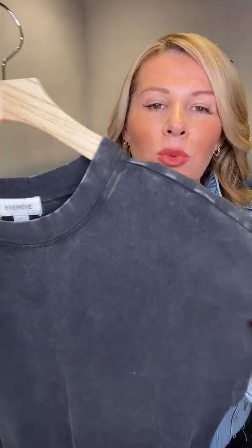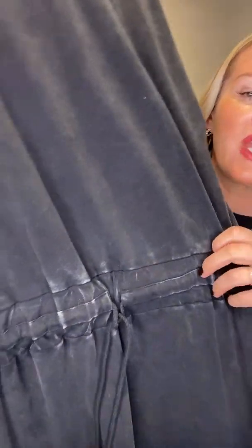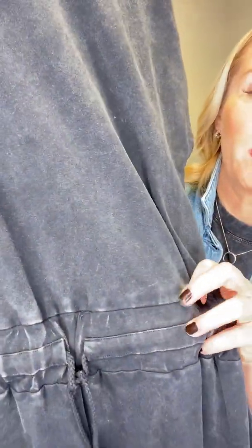It's called Snow Washed Black. So it's really kind of got a fun, almost a pattern to it as you do all the washing. And then it has a drawstring here at the waist. You can see how it's a little bit more washed out around there. And then again, it is a midi length. So really nice under the knee. You're super, super comfortable, but it feels a little bit more dressed up.